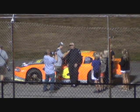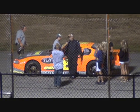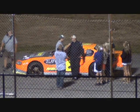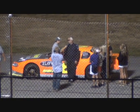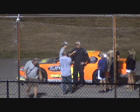Hey, we just keep plugging. Really, we don't work on the car a lot. We got it set up pretty good right now, and we do minimal work on it. When it's this good, we don't touch it. So we're just going to leave it like it is till someone comes up and challenges us, then we'll go back and start doing something different.